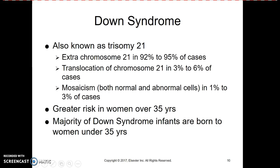So Down syndrome. This is also called trisomy 21 because it's an extra chromosome in number 21. That's almost always the cause of it. Occasionally there's a translocation, which is like swapping one of the legs, or mosaicism means not every cell is the same. So they have some cells with the trisomy and some that don't. And that's a really minimal number of these kids.